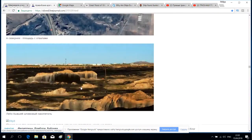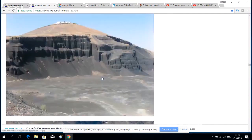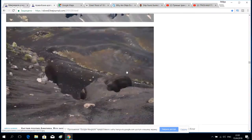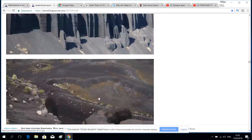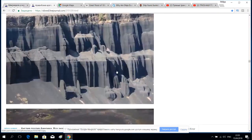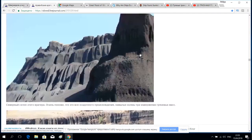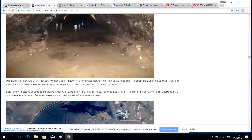Also, this is very interesting. We see little stones. So probably this is a quarry. And it looks like parallel lines and machinery work in clearing those quarries.